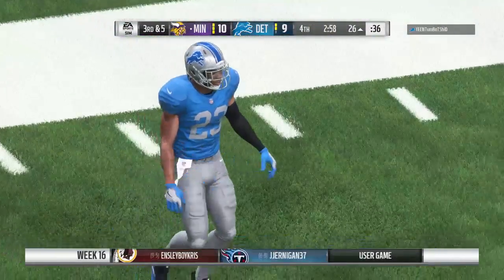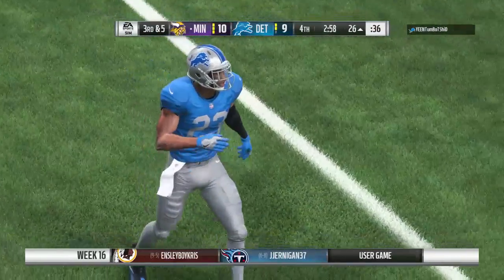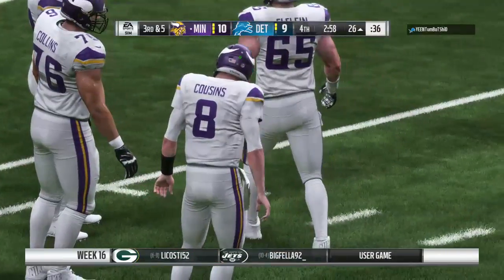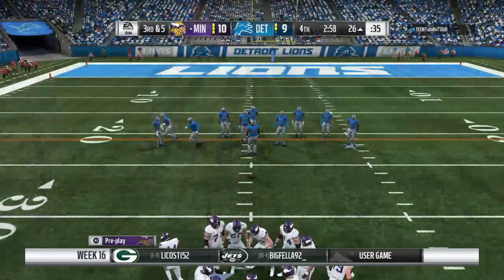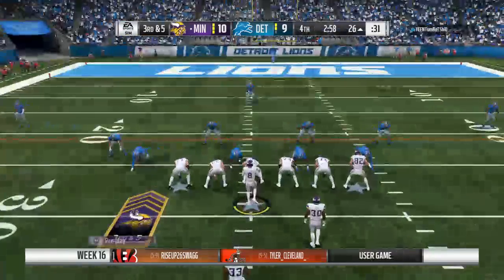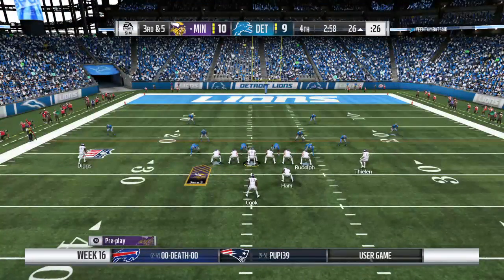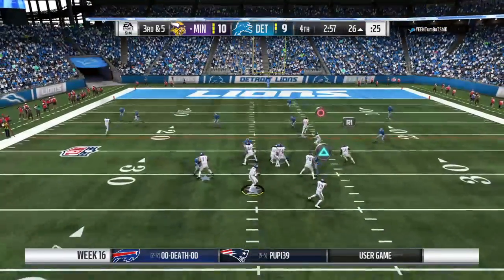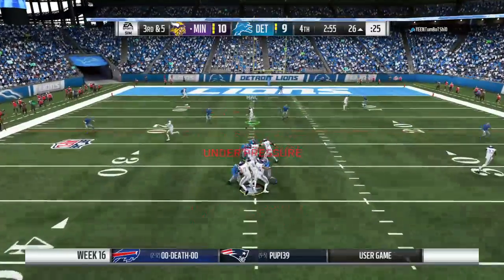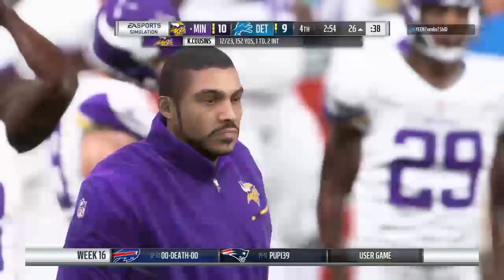Let's face it, perfection is something we all chase, whether it's playing this game or whatever we do. Hard to attain, but that's what they were searching for as that pass goes incomplete. One of the bigger plays in the game thus far, and the crowd getting into it as we come up on a big third down. To throw, Cousins. And this is going to be incomplete.